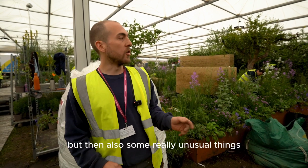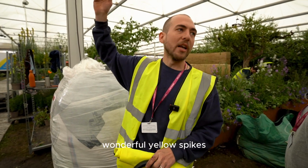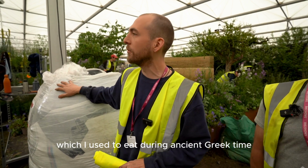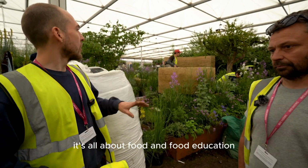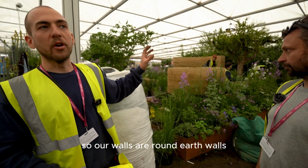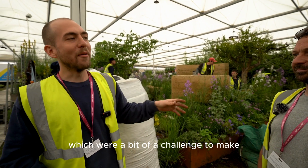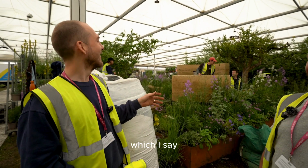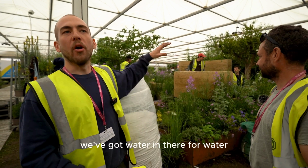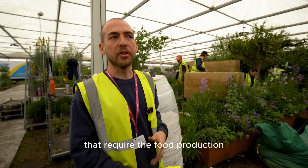But then also some really unusual things, like those weird, wonderful yellow spikes, which is a plant called a spodeline, which they used to eat during ancient Greek times. So effectively it's all about food and food education. Our walls are rammed earth walls, which were a bit of a challenge to make, as Rich would say. And they really represent soil. We've got water in there for water, so all the different elements that are required for food production.